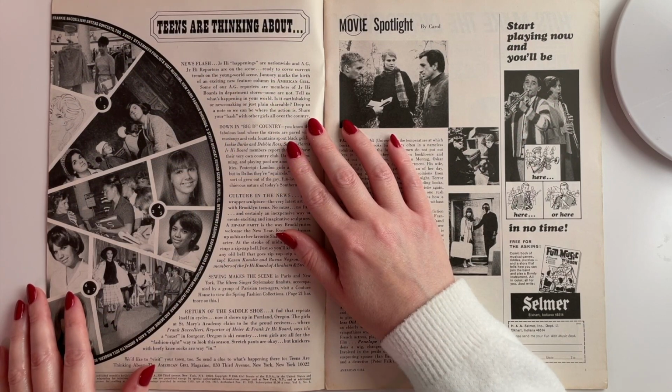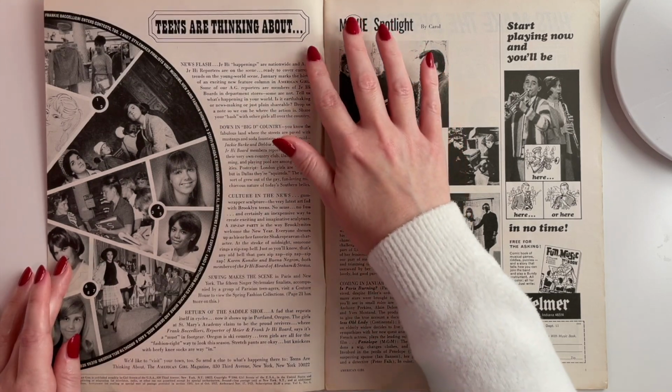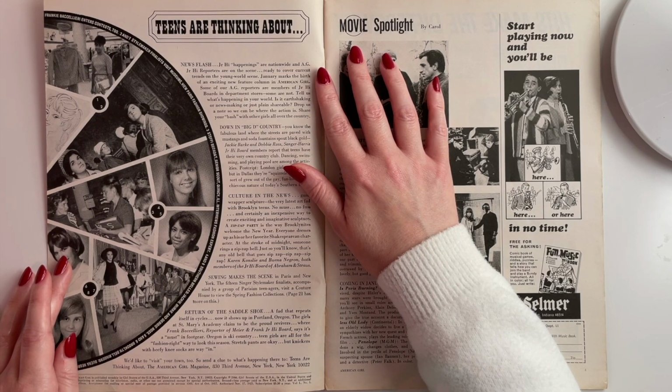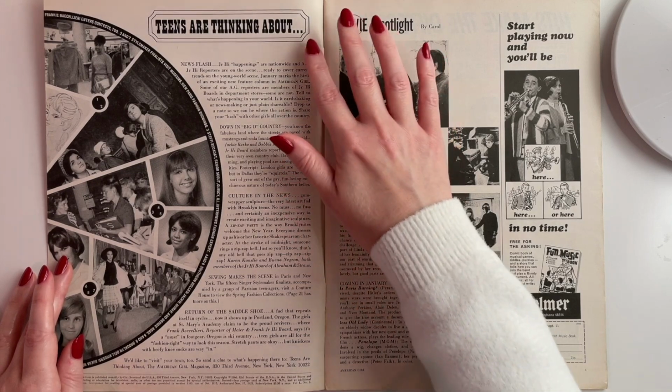Now we have a section called Teens Are Talking About. At the beginning, it says, Newsflash, junior high happenings are nationwide, and AG junior high reporters are on the scene, ready to cover current trends on the young world scene. January marks the birth of an exciting new feature column in American Girl, and it invites you to share things with them.